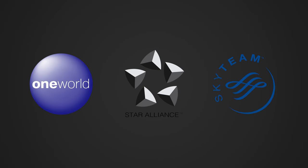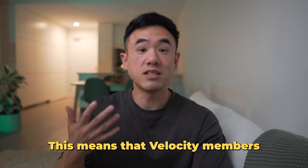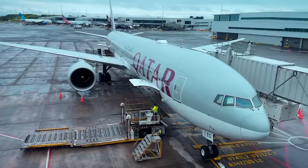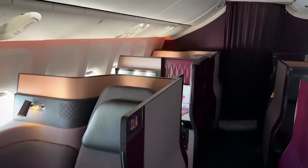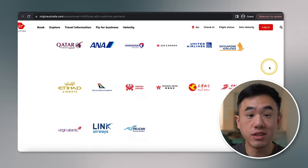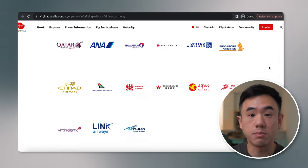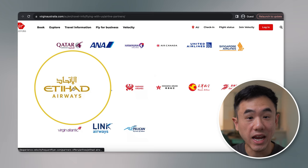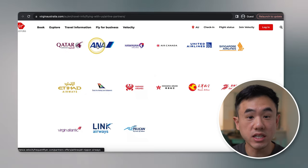Now, whilst Virgin Australia isn't part of any airline alliances like Oneworld or Star Alliance, Velocity instead has some great partnerships with airlines that travel to destinations around the globe. This means that Velocity members actually have a lot of flexibility in booking reward seats with different carrier airlines and different cabin classes to travel around the globe, basically. Right now, members can cash in their Velocity points with over 12 different partner airlines, with the notable airlines being Singapore Airlines, Etihad, Qatar, and the recently joined ANA.